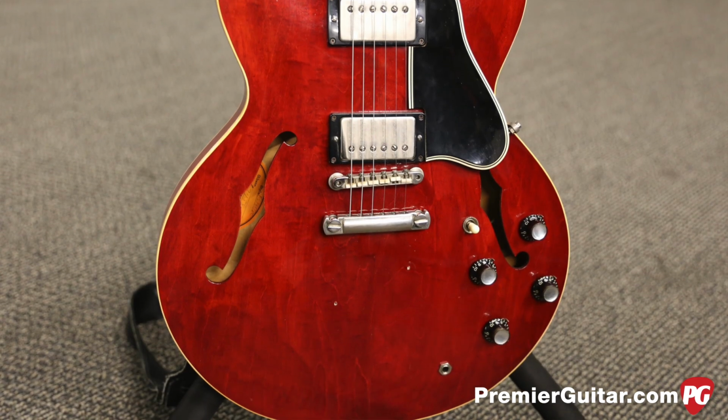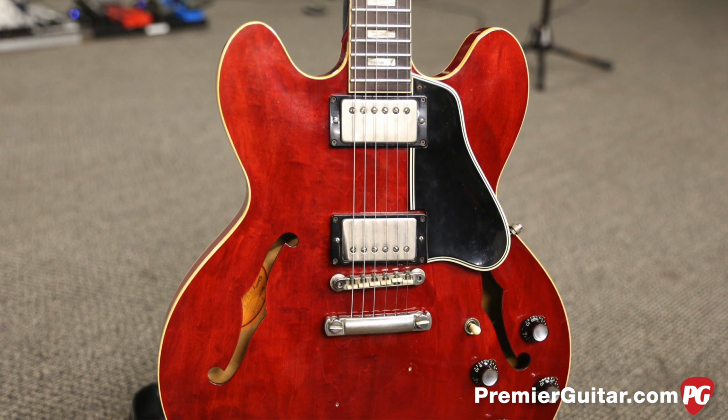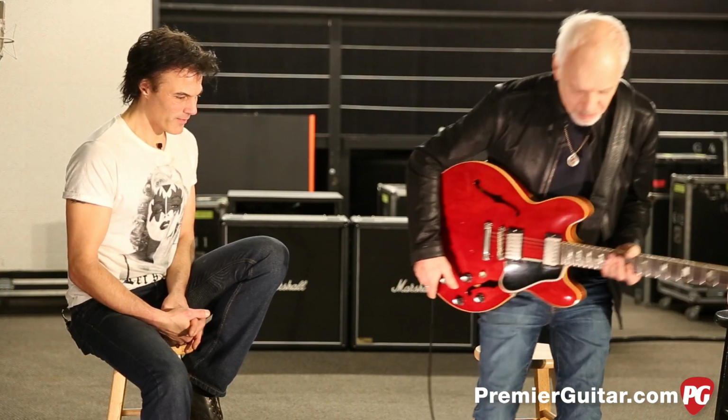And this one is the complete opposite, because it's a 64 335. Again, I had a 1964 335 that went through the flood, and luckily I was covered on insurance for that. A lot of people weren't, and I sort of feel guilty in a way, because a lot of people couldn't replace everything, but I was able to replace this. And it is a 64 335.